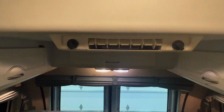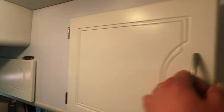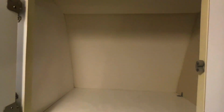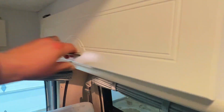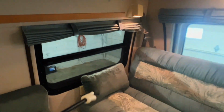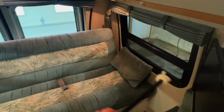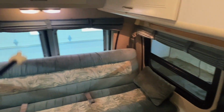Got our air conditioner overhead that's operated via the knobs on the air conditioner itself. That runs on AC power, so our shore power plug-in or our generator. Got windows that open on the passenger side on the lower of the screen and here on the driver's side on this lower. Got curtains throughout.